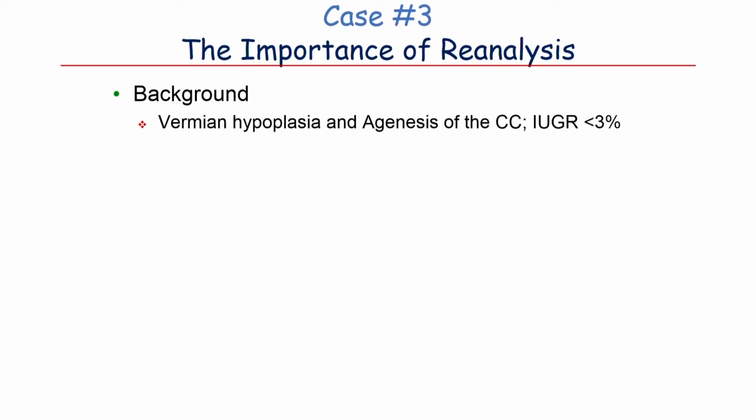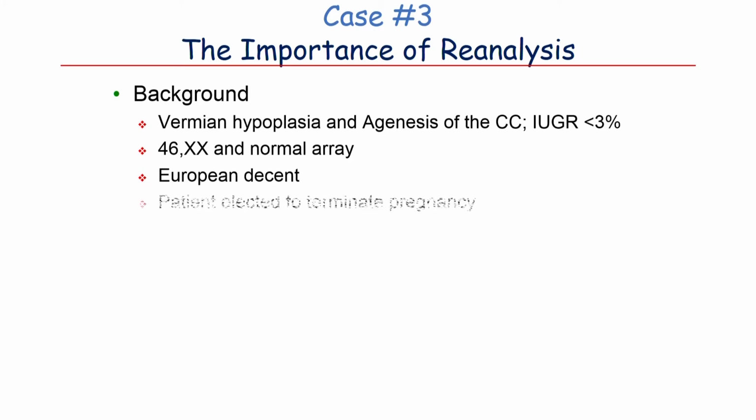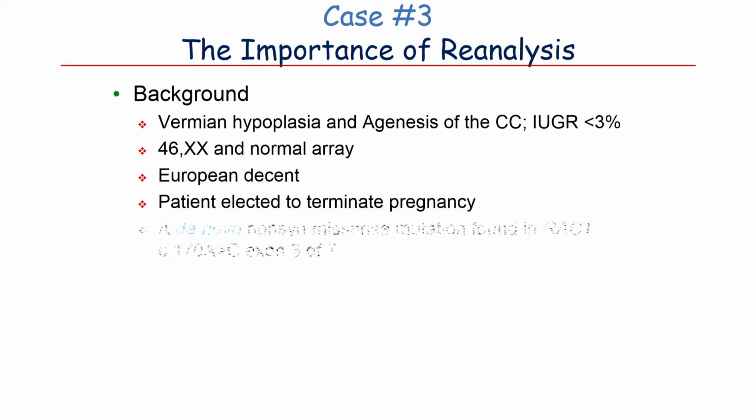And the last example is the importance of reanalysis, and this is very critical. We had a patient with vermian hypoplasia and agenesis of the corpus callosum, IUGR less than 3rd percentile. It had a normal array, normal karyotype, European descent. The patient did elect to terminate the pregnancy just based on ultrasound findings.